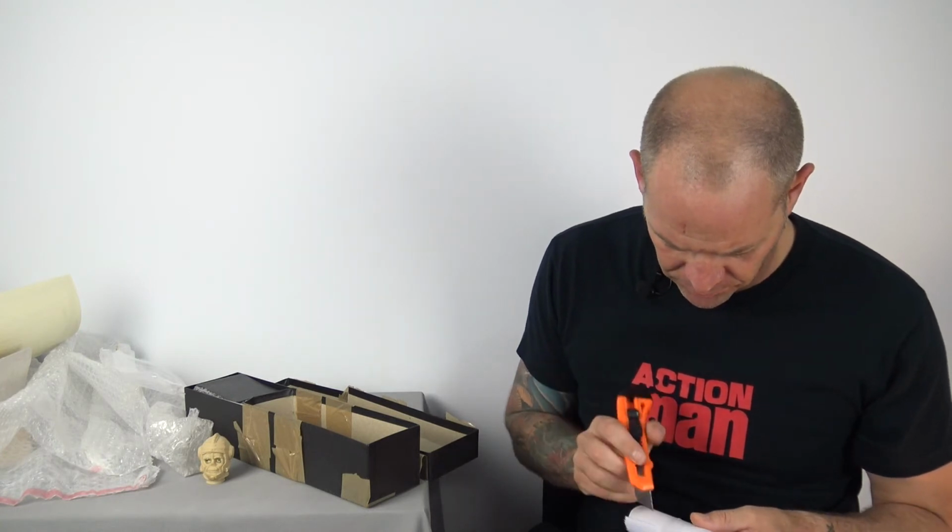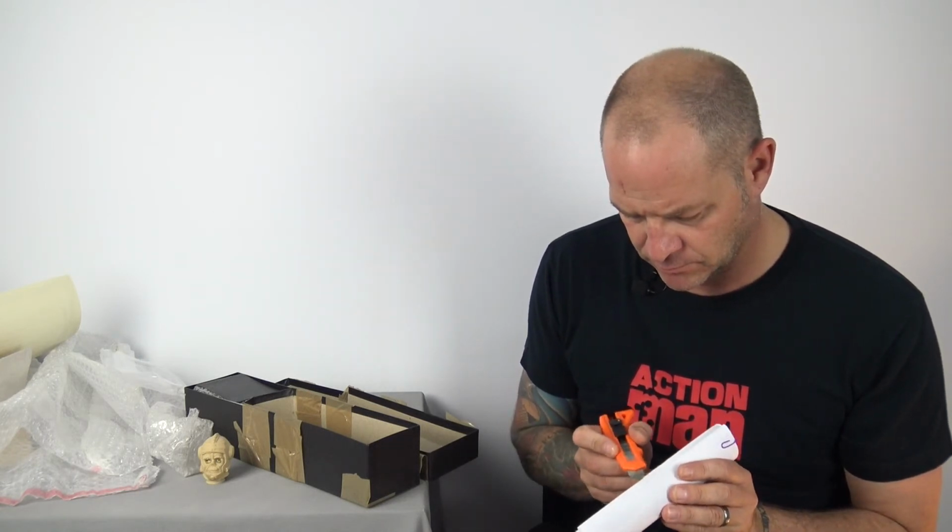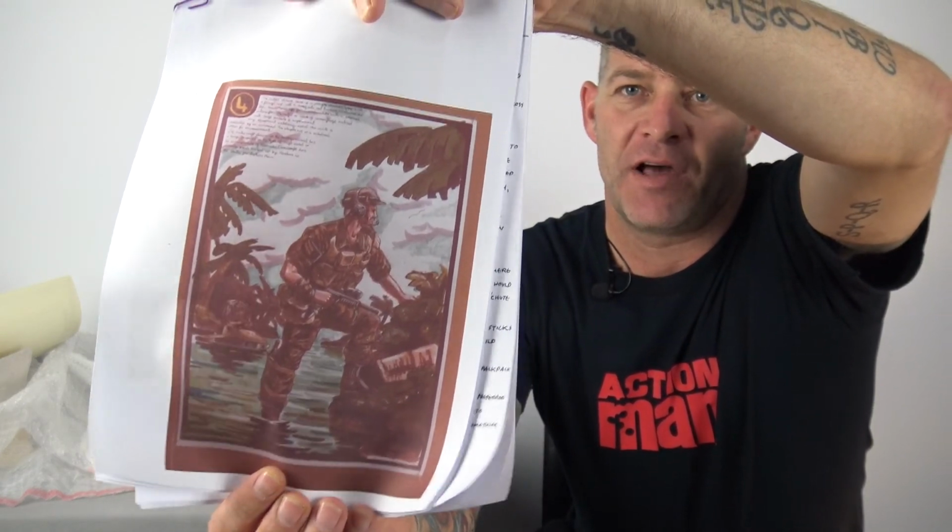Okay. What do we have here? Oh my word. So Greg has sent me a whole heap of photocopies. This is going to be really hard to show. A whole heap of photocopies of original concept art for the Action Man, what looks like the Special Team. There's a lot to go through. I'm not going to go through it all here.